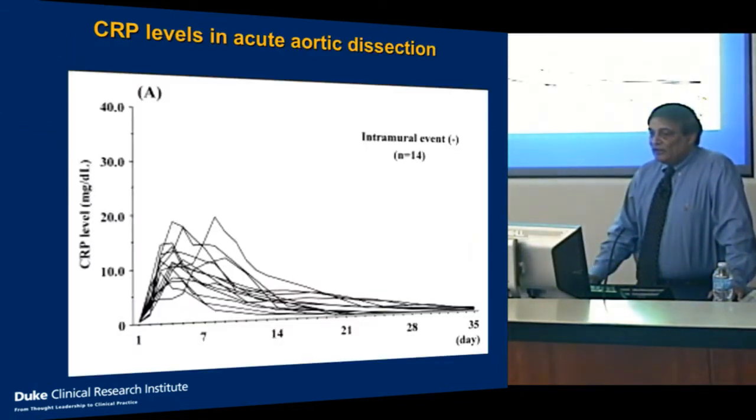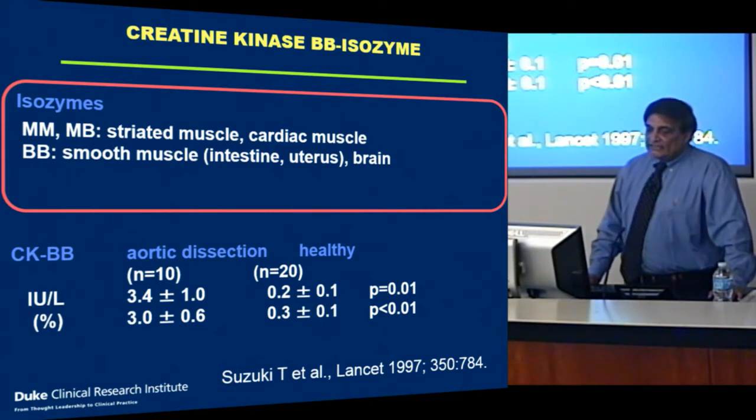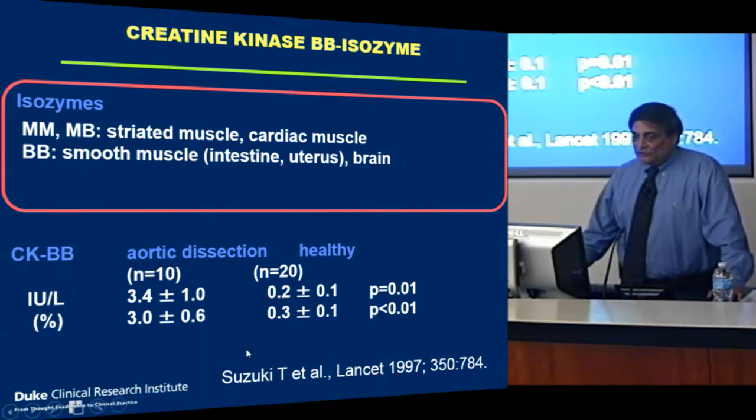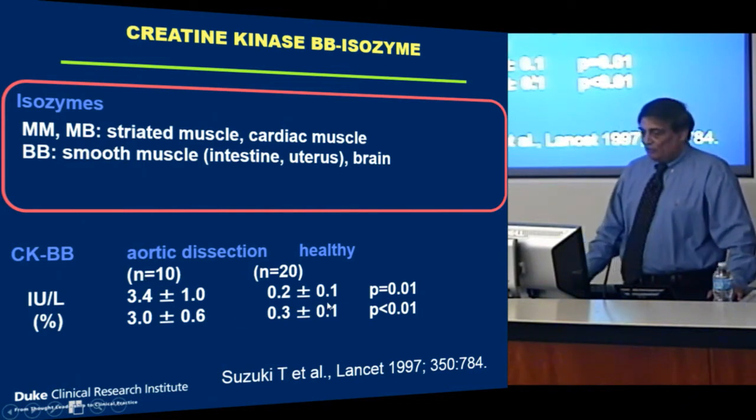CRP level was tested in a very small study, and you can see that, being an acute inflammatory marker, it is high in patients with acute aortic dissection. CKBB was again tested in one small study by Suzuki et al. and published in Lancet, and you can see that levels of CKBB drawn at around 6 hours and 12 hours were higher in patients with aortic dissections compared with healthy volunteers.